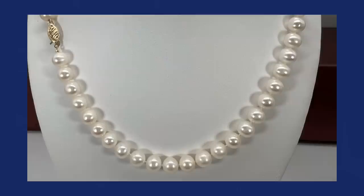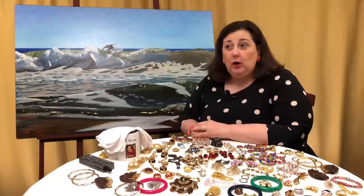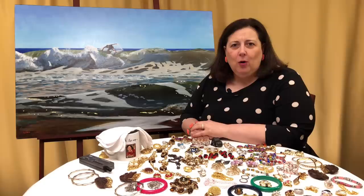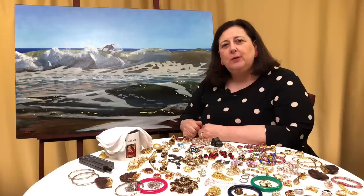A single strand, and she paid $35 for it because the thrift store was all like, oh, whoa, we've got a gold clasp. We better make sure that we get the money out of the gold clasp. But they lost all the money on the pearls. What are the pearls worth? She paid $35. They're worth $1,800. That's right. 18 inches, beautiful pearls.